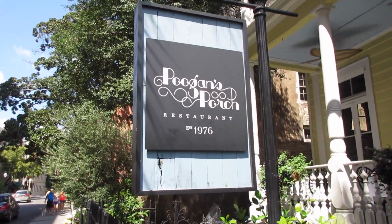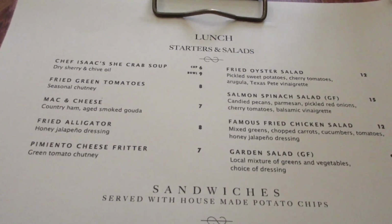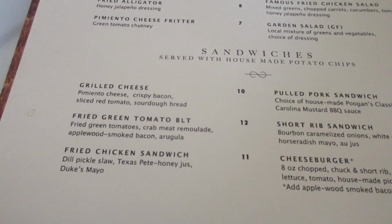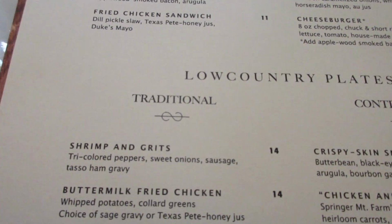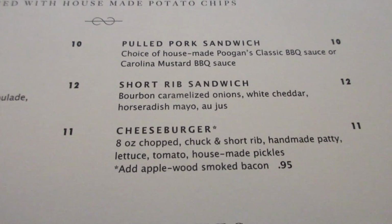Finally stopping for food. Our hotel had nothing fabulous, so we're going to Poogan's Porch. Are you ready? So here is the menu for this restaurant. They have gator tail, which Lori poo-pooed. I like gator tail. They have a fried green BLT, which now that we know I like fried green tomatoes, is a possibility. Lori says I need to get shrimp and grits because there's more protein. Happy Tony? And I think Lori's thinking about the short ribs sandwich. They have sweet tea. Lori doesn't drink sweet tea.